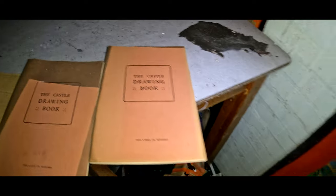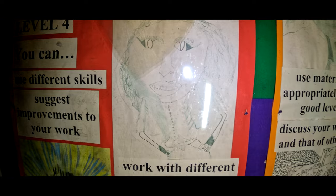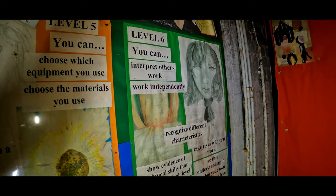Litter, feed me here. The castle drawing book. Oh, that's cool. This is a shame that gets wasted, man. Oh, that's mad. Right, here's a mad thing for you. Smoke. See, look, that's saved because it had like plastic sheeting on it. So I love that. Level 6, you can interpret. Oh, wow, okay. I mean, I wasn't doing that at level 6, but you know. Let's have a look. It's level 4, you can use different skills. Okay. I mean, I kind of feel like this could be the same person. But I think she was quite talented. Look at that end one. Mad.